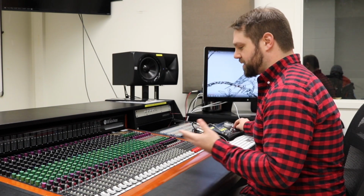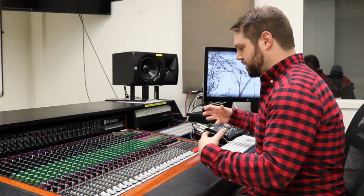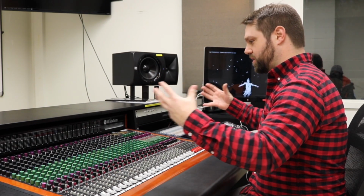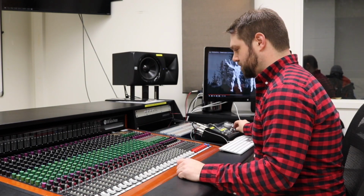I immediately like the space I'm being enveloped in. It's very subtle, but nice reverbs, and they've set a nice sound stage and nice room for me to listen in.